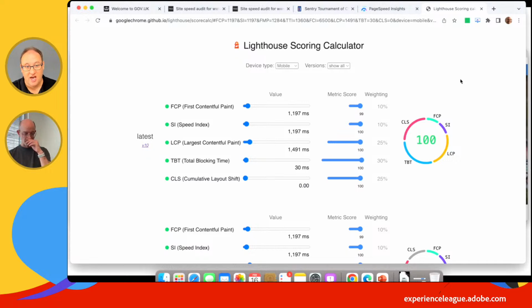But my immediate question for you around that perfect score of 100: if I invest effort and get to 100, or as close as possible, am I done, or is this a sliding scale that I have to keep renewing and keep looking at?